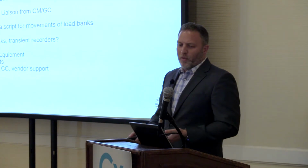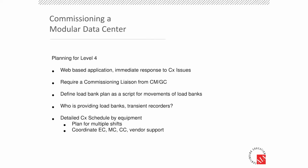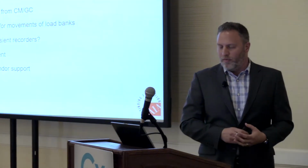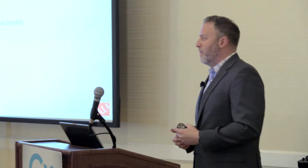But we're also looking forward to planning our level 4s. We're planning our functional testing, so we're working with our vendors and our contractors in scheduling. How are we going to execute commissioning? Are we going to use a web-based application like CxAlloy or Clipboard or PlanGrid? It allows for an immediate response to any commissioning issues, as well as statusing percent completes. When you're dealing with a real-time environment of about 5 weeks from start to finish for level 4 testing, you really need to have availability to that information.